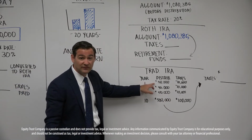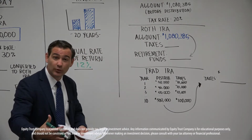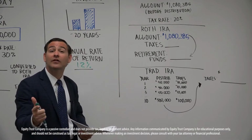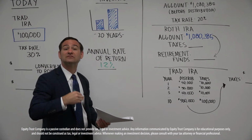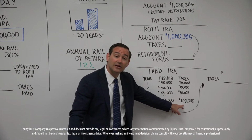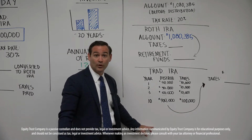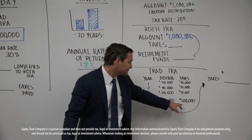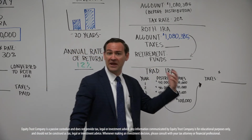Keep in mind that this $50,000 that we distribute every year from our traditional IRA is added to our 1040 as ordinary income. So that can have potential impacts on all of our other income as well as our Social Security income. Our Social Security income can become taxable. That's the Social Security provisional income tax. So over 10 years, that's $100,000 in taxes paid. Now, if we continue that over a 20-year stretch, $50,000 every year, and eventually exhaust the entire traditional IRA, that'd be approximately $200,000 in taxes that we pay in the long run.